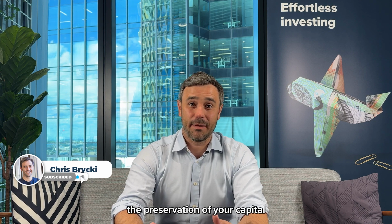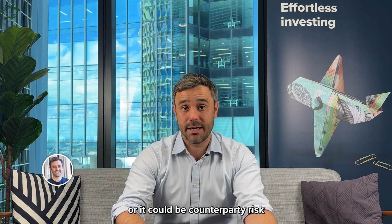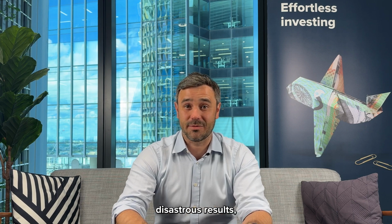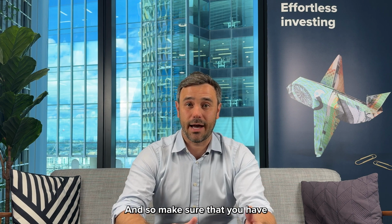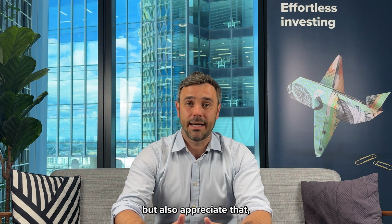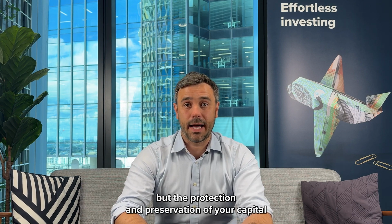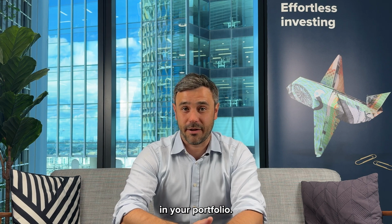And that risk could be the preservation of your capital not being prioritized, or it could be counterparty risk, or it could be other risks. You need to be aware of these risks, and I'd say blindly chasing income can lead to disastrous results. With high income usually comes high risk. So make sure that you have a diversified mix of assets in there, but also appreciate that it's not always possible to generate high income without high risk. And you may need to accept slightly lower income, but the protection and preservation of your capital as a more important priority in your portfolio.